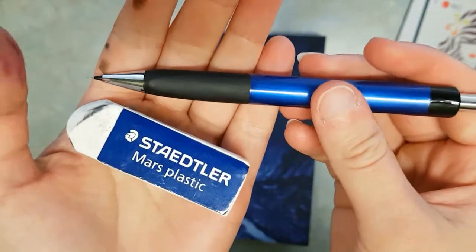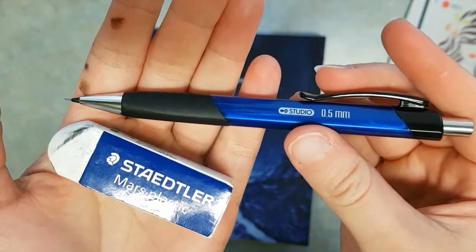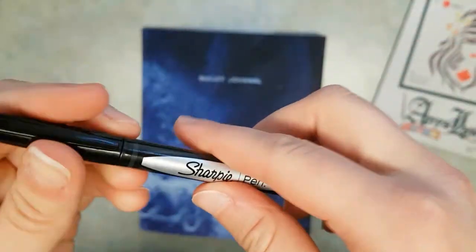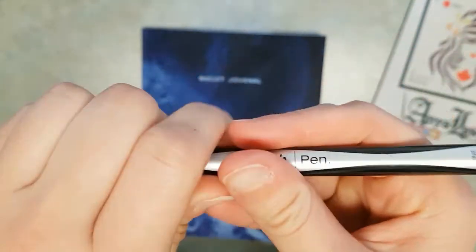And this is just simply the pencil and eraser I use. Nothing fancy, I got them at Dollarama. And then the pen I use to outline everything is the Sharpie pen, and they don't bleed through paper, which is wonderful.